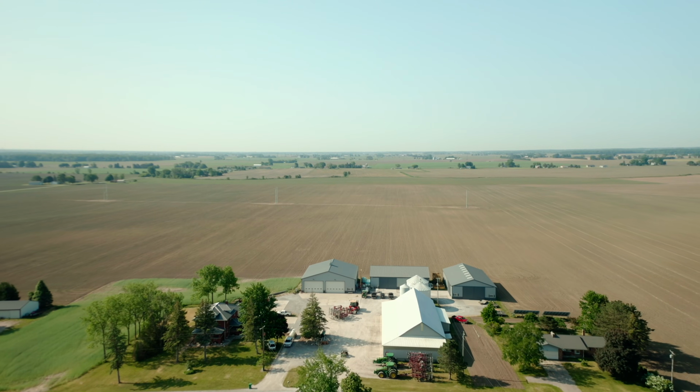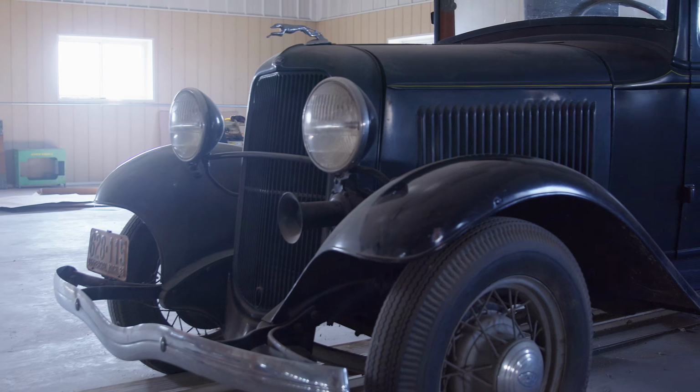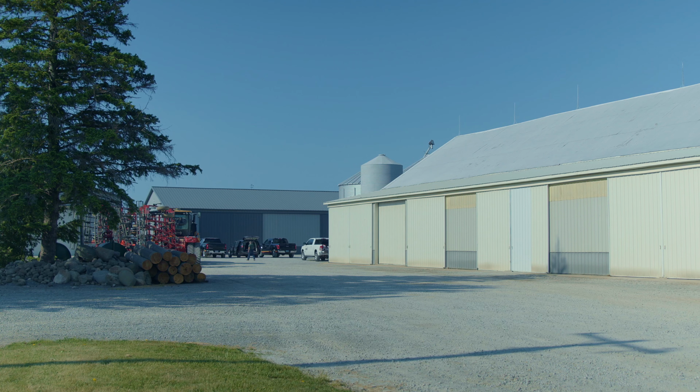We farm here in Bay City, Michigan. We farm 4,300 acres. It's been in our family for over 100 years. My dad still farms with us, still helps run a combine. My brother farms a little bit. When I was a kid, it was 300 to 500 acres, and now we're farming 4,300 acres.